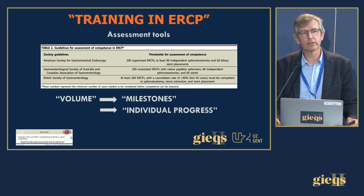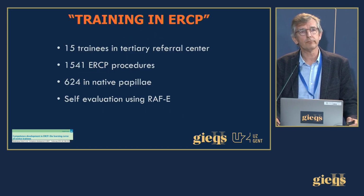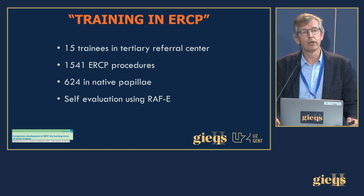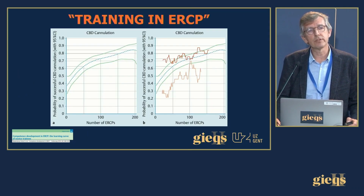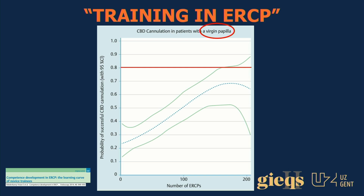However, nowadays the focus has changed to achieving milestones, and there's also more attention to individual progress. In this study, 15 trainees performed 1,541 ERCPs, of which 624 were done in a native papilla, and they used a self-evaluation tool, the Rotterdam Assessment Form for ERCP, which is shown here. As a result, we see that common bile duct cannulation is achieved in 80% of the situations after 150 procedures. But on the right side of this slide, you see that there is a great variability between different trainees. However, if they looked at the cutoff of 80% for cannulation of a virgin papilla, we see that it is not achieved after the performance of 200 ERCPs.